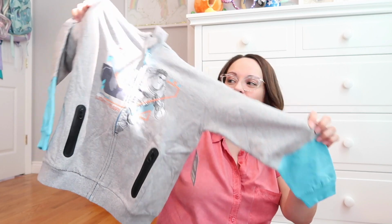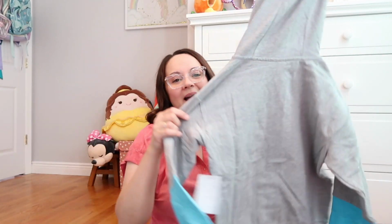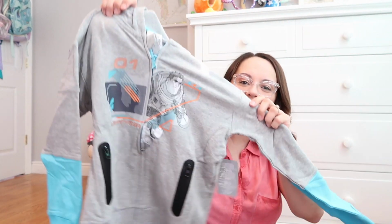This one was super cool. It has blue in the sleeves. The back is pretty plain. There's not much going on. All the detail is in the front.